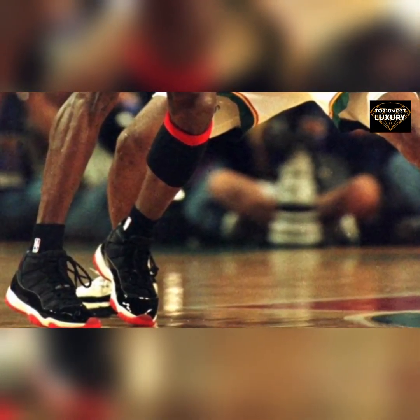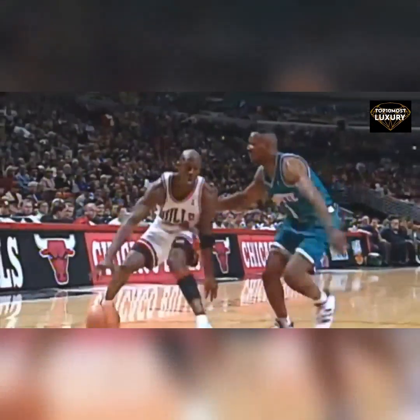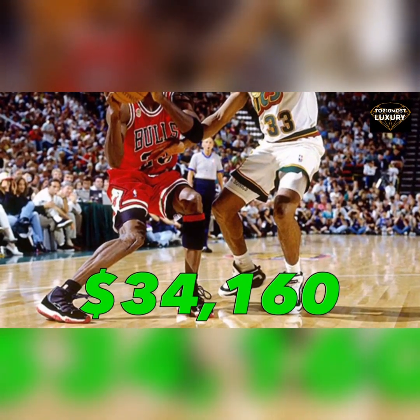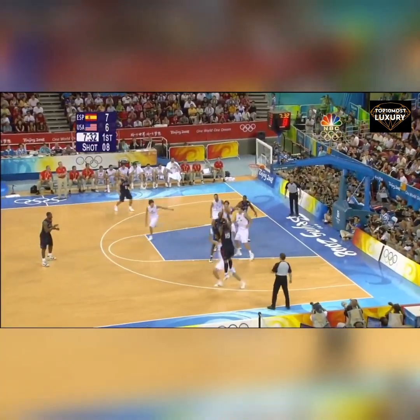But back to the shoes, this colorway of the 11s is already a fan favorite, but game worn by Jordan himself in the finals, these were set to make for a very expensive auction, and the shoes ended up selling for $34,160.